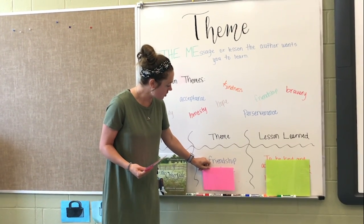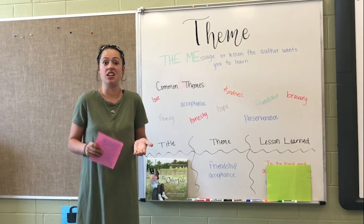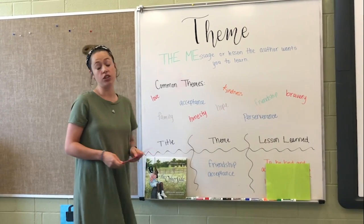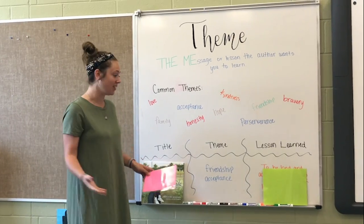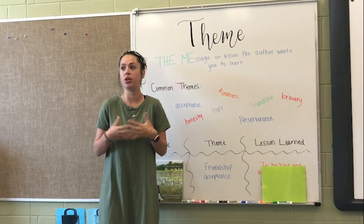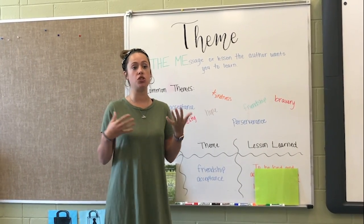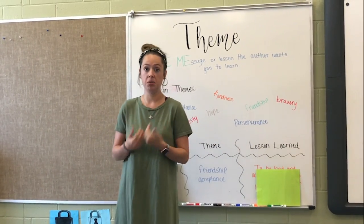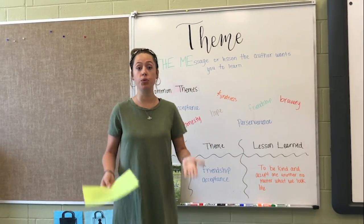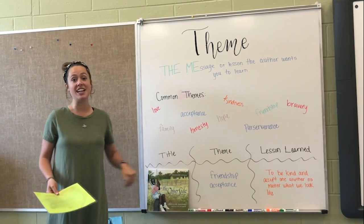And the other theme that I saw was acceptance. Even though these girls were different, even though they were told to stay away from the fence and not climb over it, over time they accepted one another. And even Clover's friends accepted Annie, and they all started to play together. So our author usually gives us a lesson, something that they want us to experience through the book that we can take with us after we finish reading, that we can bring into the world with us. And the lesson that I believe the author wanted us to learn is to be kind and accept one another no matter what we look like, no matter who we are. We need to be kind to one another and love one another just as Clover and Annie did in our story.